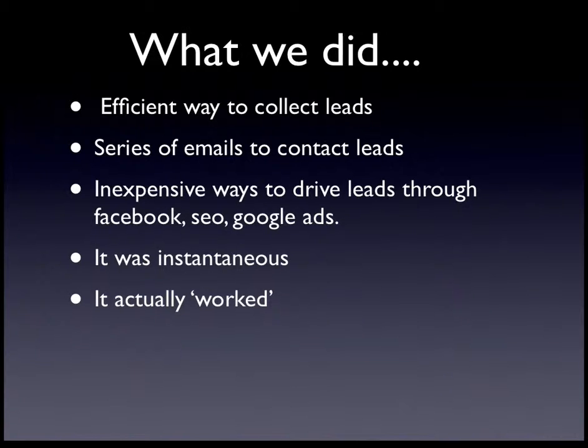What we found out by testing a little bit of SEO, a little bit of Facebook, a little bit of Google, a little bit of banner ads, is we found a way to drive leads that cost literally 7 to 15 times less than a Facebook ad. So we are getting clicks on Facebook for $7, and we are getting clicks using Google ads for $7, but we are getting clicks through SEO and YouTube for much, much less, 50, 60, 70 cents a click, sometimes even half that.